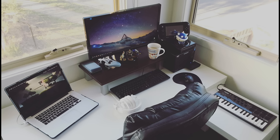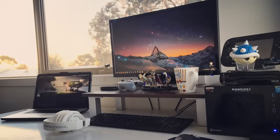Now into some of his gear, he's just using a 24-inch Asus monitor, great pixel density, very low response times, which is always good. And I would say this is definitely a budget monitor at the price. For its peripherals, he's using the Logitech K800 wireless keyboard paired with a Logitech M705 wireless mouse. And what's great about that is both of those peripherals can be bought total for under $100.